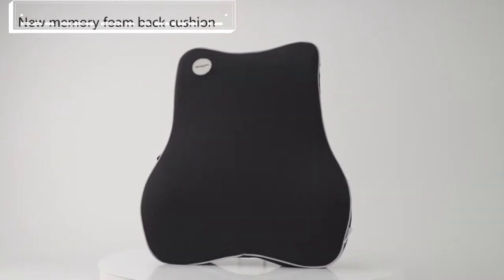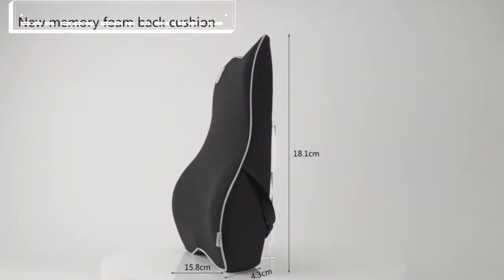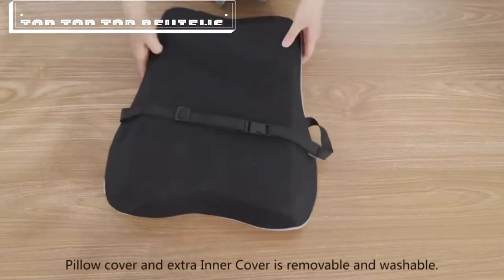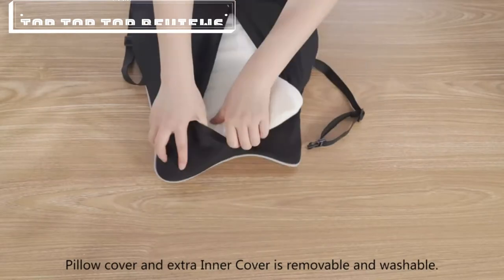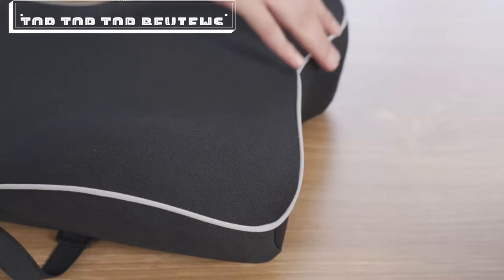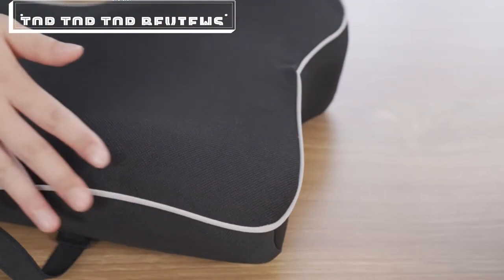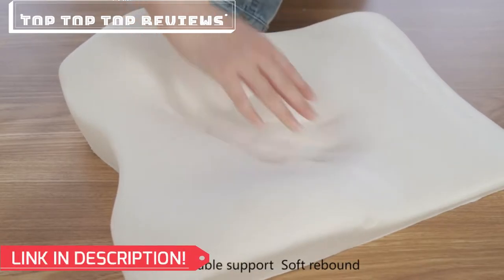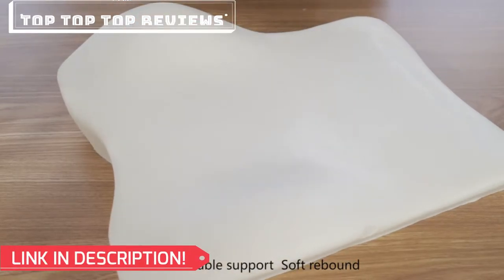New memory foam back cushion. Hidden zipper design. It is smooth and durable. Pillow cover and extra inner cover are removable and washable. High-density, high-elastic memory foam, comfortable support, soft rebound.